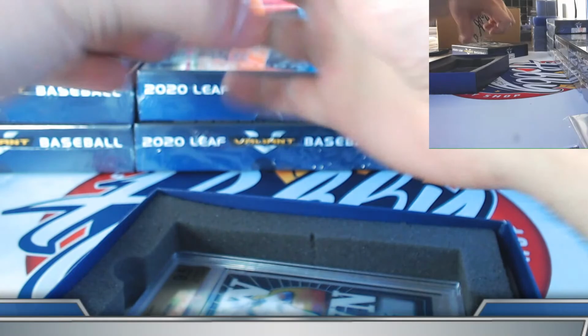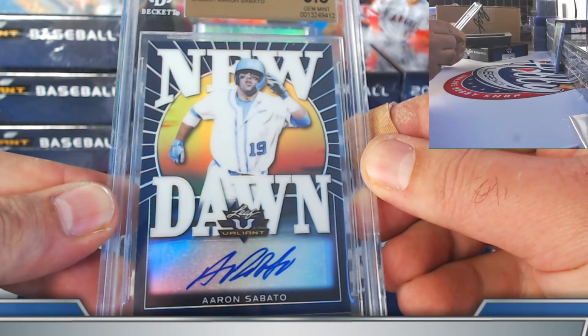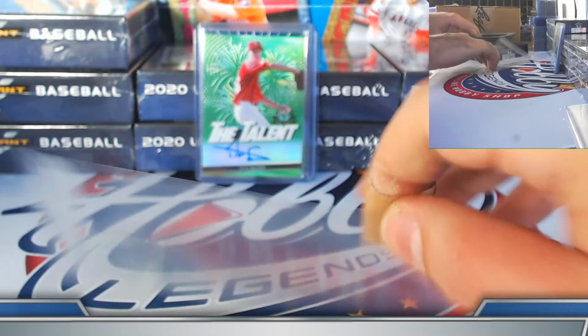Slab, well, just got the nice gold to 10. And there you go, back at it for the Aaron Sabato spot. New Dawn slab gem mint 9.5 on the blue, numbered 50 out of 50. Really sweet couple of hits for the Sabato spot. Steven, cool deal, buddy. Glad to put some action on the board for you, man. Let's certainly see if we can add to it.